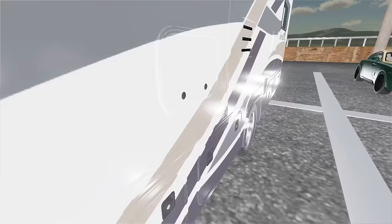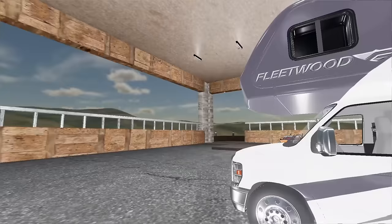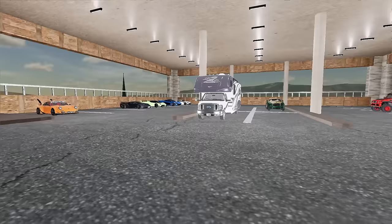Check it out. He's even got a wheelie bar on this thing on the bottom. I don't know if it's got a ton of horsepower or if he's got nitrous tanks in it, but who would put that on their camper? I mean, that's crazy, but yeah, I think that was the last guy. He was at the bottom of the list.